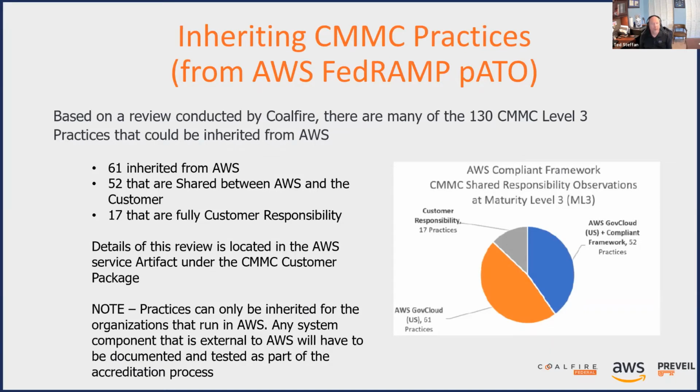Whenever you're leveraging the work that we've done with this controlled working environment or this reference architecture that we've created, working with Coalfire, we've done a review, and based on that review, there are a number of the 130 CMMC level practices that are allowed to be inherited from AWS. Based upon, again, that work that Coalfire has done, there's 61 that should be able to be directly inherited from AWS, 52 that are going to be shared, and we'll dive in a little bit deeper as to what these are, and then finally there are 17 that the customers are fully responsible for.